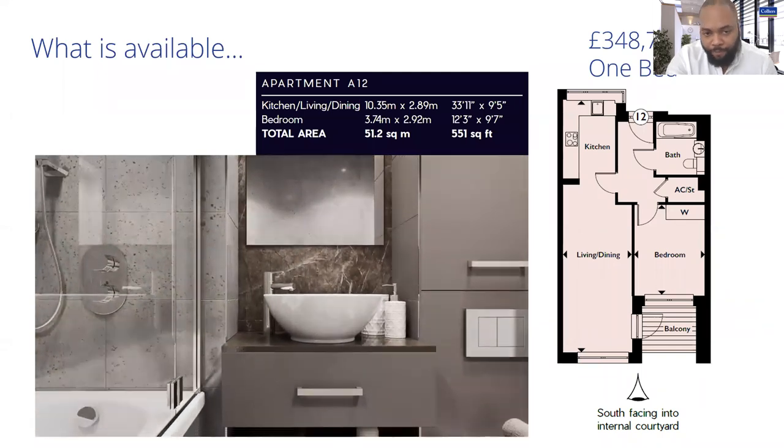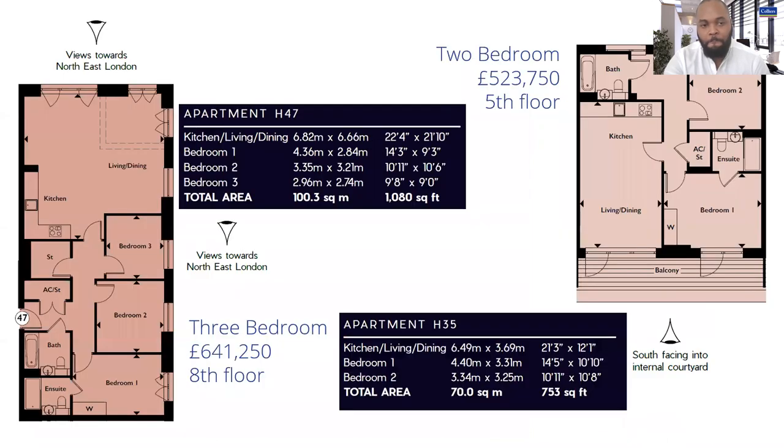Next slide, please, Nanette. So in terms of the other side of the apartments that we have available, we've got two beds and three beds. Two beds start from $523,000. This is an apartment that I think is a good option as well. With this apartment, it is south facing as well, so you've got a great deal of natural light coming in. This apartment's on the right-hand side, sorry. This is on the market for $523,000. And that will give you 753 square foot of internal space.